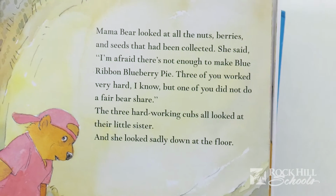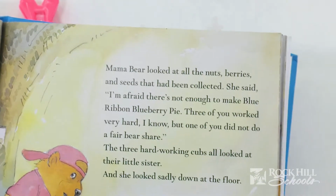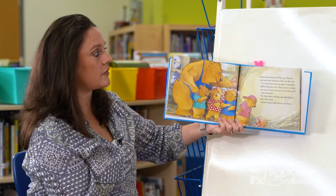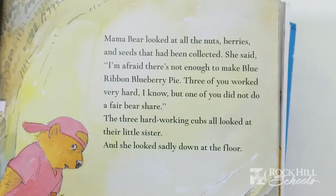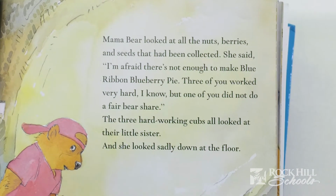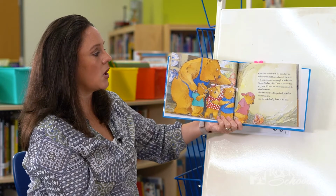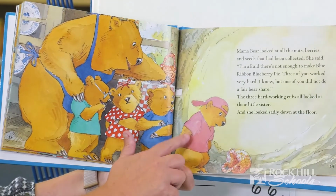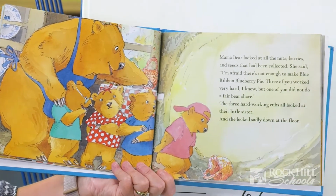Mama Bear looked at all the nuts, berries, and seeds that had been collected. She said, I'm afraid there's not enough to make blue ribbon blueberry pie. 3 of you worked very hard, I know, but 1 of you did not do a fair bear share. The 3 hard-working cubs all looked at their little sister. She looked sadly down at the floor. I think she realizes she should have helped out some.